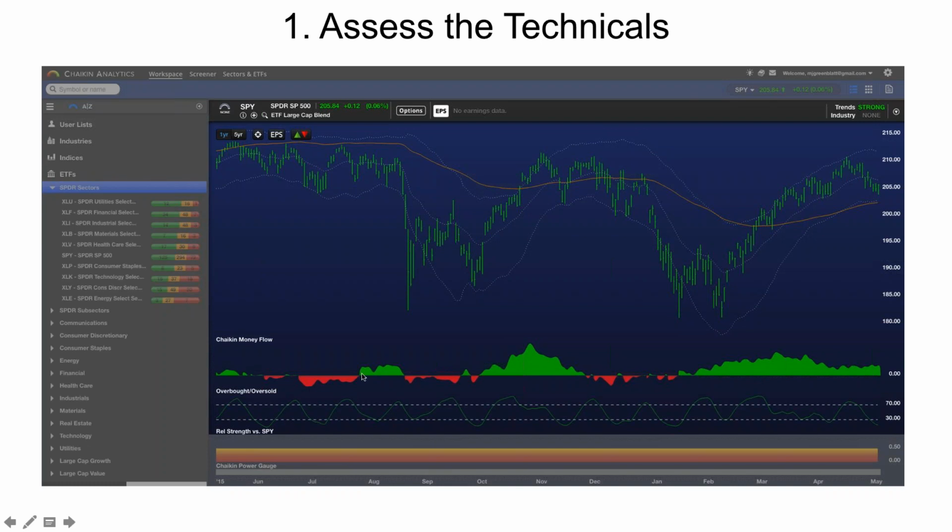And the reason we say they work in tandem is that, as you can see here, the closer it gets to the top bands, the closer it gets to overbought, the more likely it is to dip back down, as we see here. And it matches up with the oversold. So the fluctuations of overbought, oversold usually work in conjunction with the fluctuations in the proximity to these Chaikin bands.